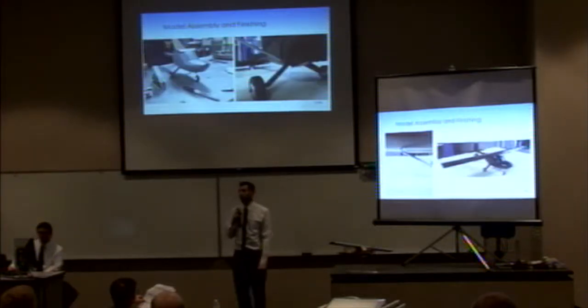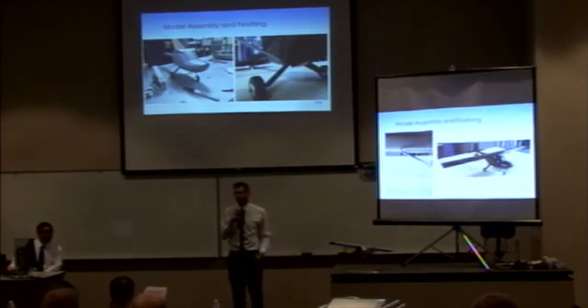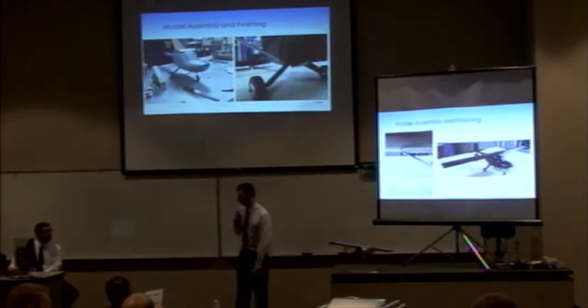On the secondary screen, you can see the overall completed model in its rough state. On the primary screen, you can see the completed fuselage, just primed right now. A few details: we added the struts and the main landing gear in order to get a fully detailed representation of all the drag that we would have on our aircraft, because struts and main landing gear cause a lot of drag, we figured out.